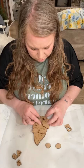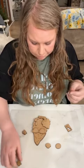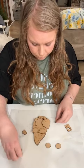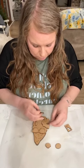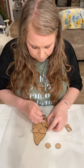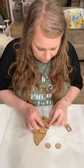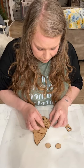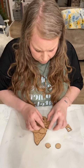So the shoes go on. This goes on. And then there's little ice creams. This goes at the top. Just making sure I also have all of my pieces here. That one goes there. And then that one goes there. Right?